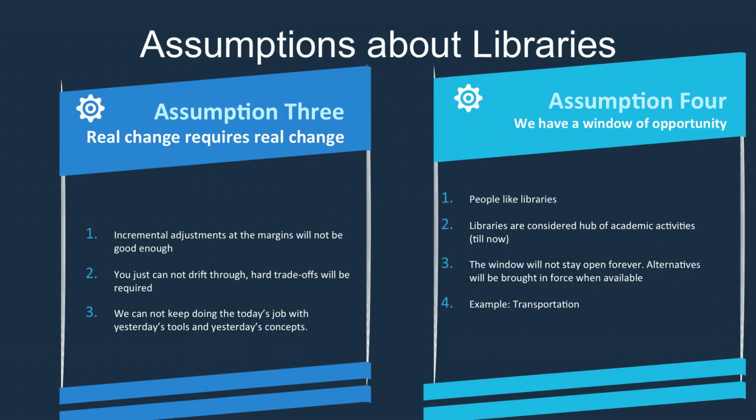Assumption 3 is that real change requires real changes. We are facing a technological turmoil, a transformation. So, real change requires that we make real changes; minor deviations or adjustments are not going to work. We have to use today's technology to tackle today's problems. We cannot use yesterday's technology, means or techniques to tackle today's problems. You have to find new ways to handle the problem.